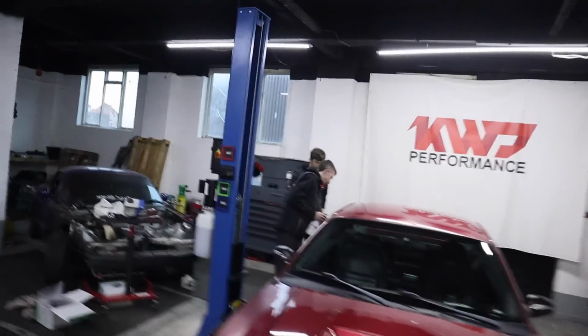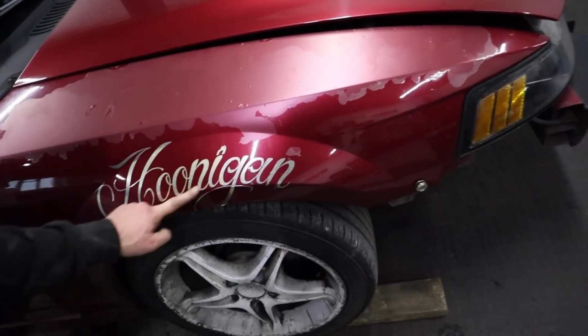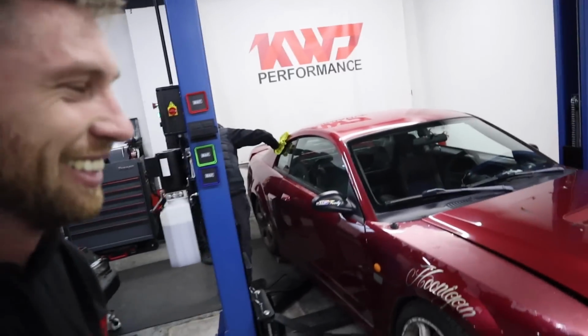We're just getting some of the stickers off which I took. This thing's never going to go off. I think a sander's going to be good on this. But you can't deny it's cool, guys. And it's not that bad under there.